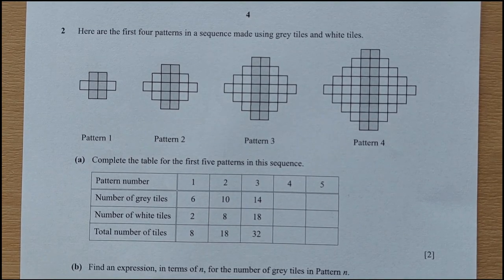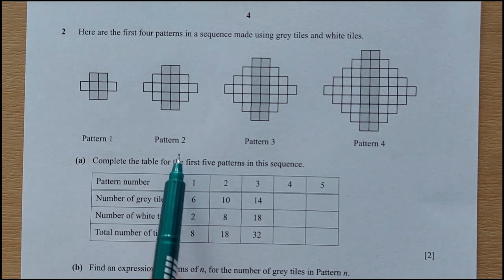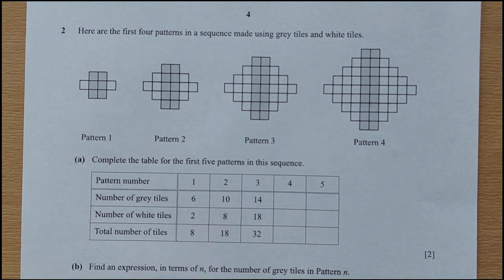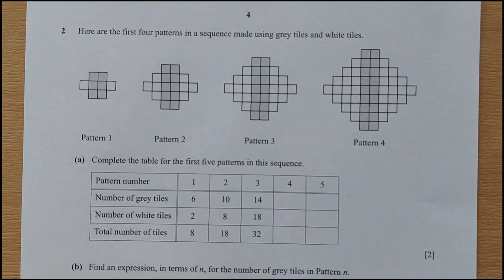Question number two. Here are the first four patterns in a sequence made using gray tiles and white tiles. Okay, we have given pattern 1, pattern 2, pattern 3, and pattern 4. Now for A part, complete the table for the first five patterns in a sequence: pattern numbers, number of gray tiles, number of white tiles, and total number of tiles.